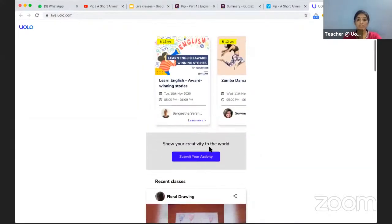Now, last point, how do we submit? You will go to live.uolo.com and you will go to a section called Submit Your Activity over there. And then it will ask you for your mobile number. You'll enter the OTP that you get on your mobile number. And then you click on Learn English Award-Winning Stories. You click on the story that we've just done today with Pip. And you will take a photo of the narrative that you've just written and you will upload it over there. Got it? I'm hoping all of you are clear.